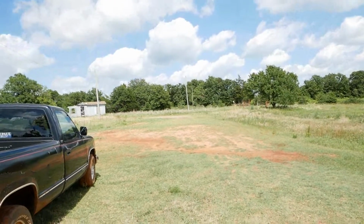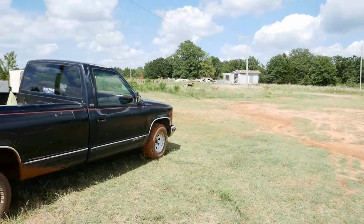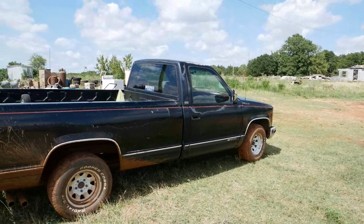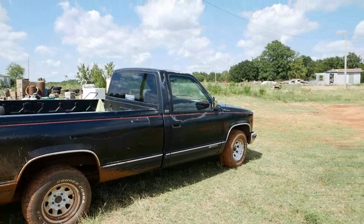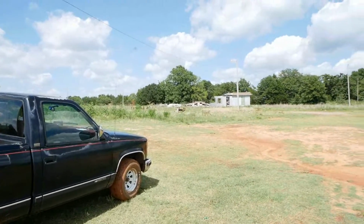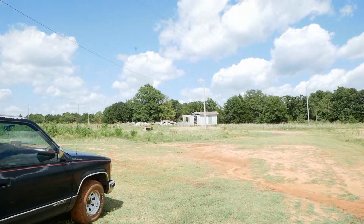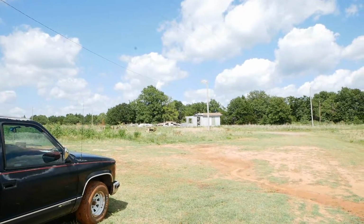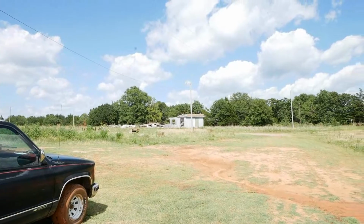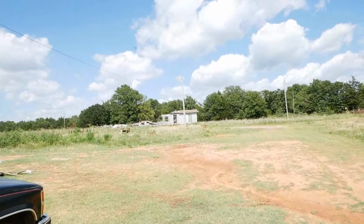So first up here, I'll show you old Black Betty. She's becoming a farm truck. Look at that red mud all down the side. Looks good. So as you can see here, the previous owners left us with a third of a trailer here. And it looks like they started tearing it apart at one time, but they never finished that. So my wife and I are going to have to come in here and deal with that. I'm sure that's going to be a hassle.